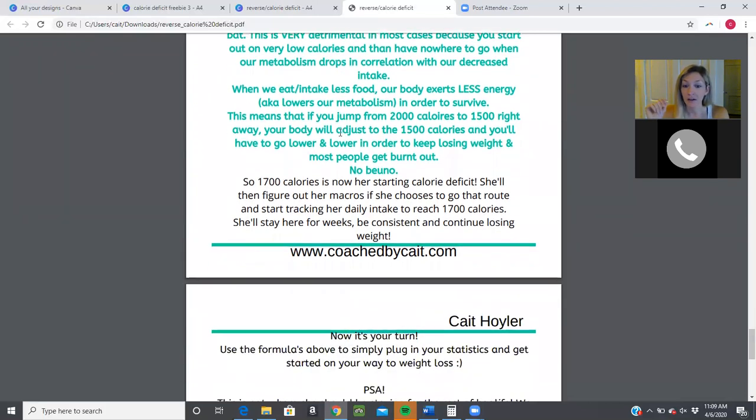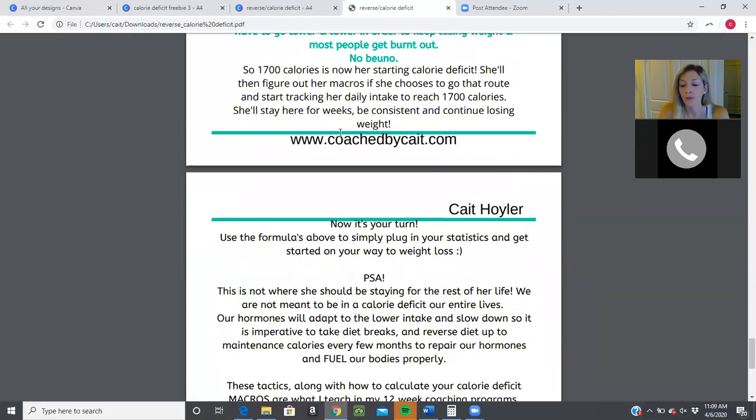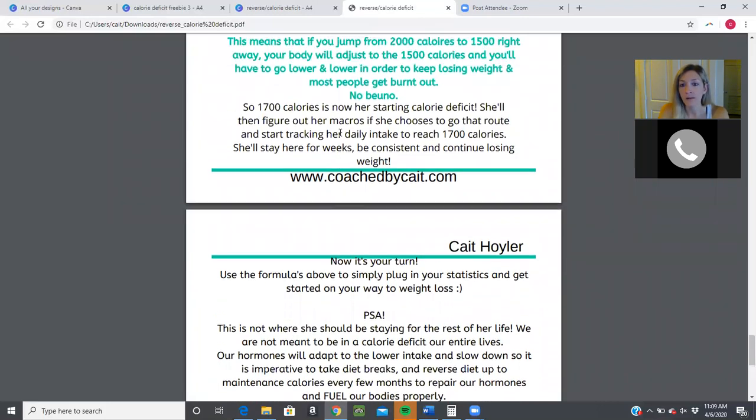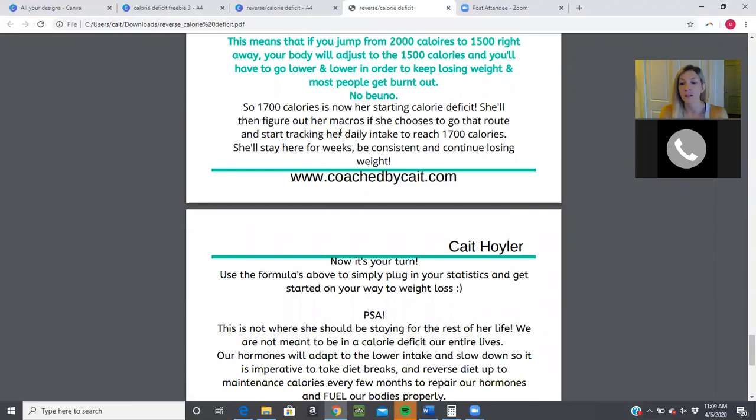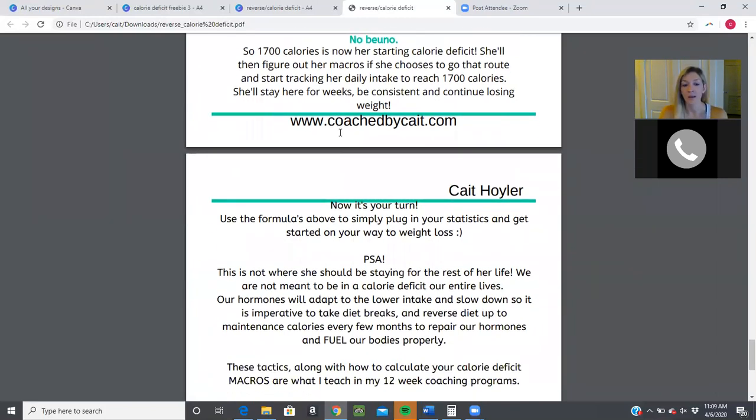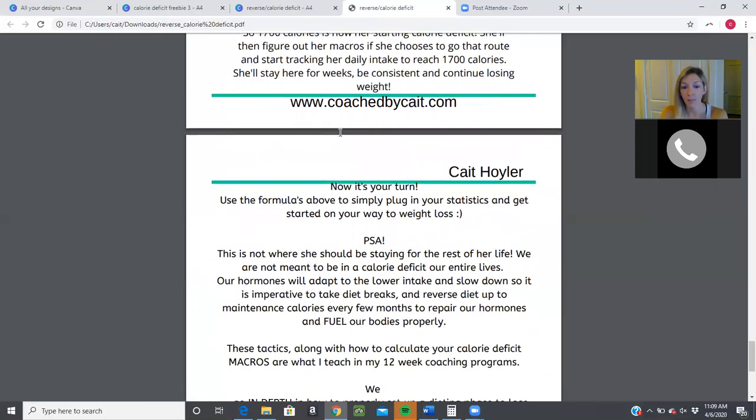So 1,700 is now her starting calorie deficit. She'll then figure out her macros if she chooses to go that route and start tracking her daily intake to reach 1,700 calories. She'll stay here for a few weeks, be consistent, and continue losing weight. I don't go into how to get your individual macros because that's something I work on with my clients, but this is a great area to start. And now it's your turn. Use the formulas above to simply plug in your statistics and get started on your way to weight loss.